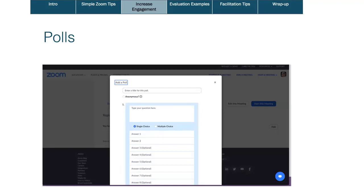So polls, I didn't do a poll today because when I log in as a participant on my mobile, it disables the polling function, which is a bit of a problem with Zoom. But Lebo's done a poll, great.